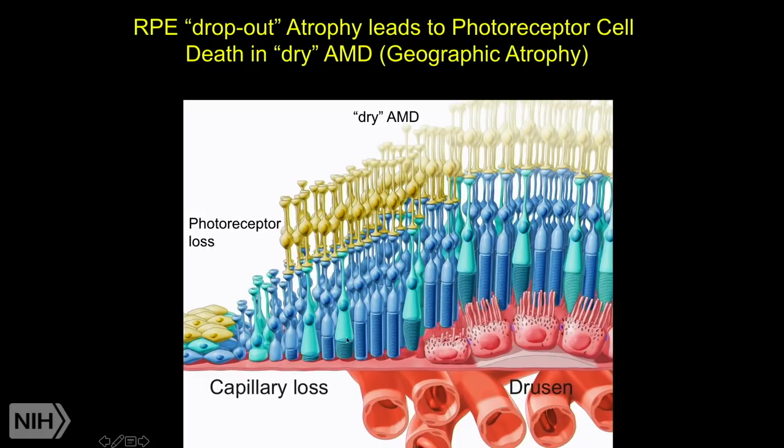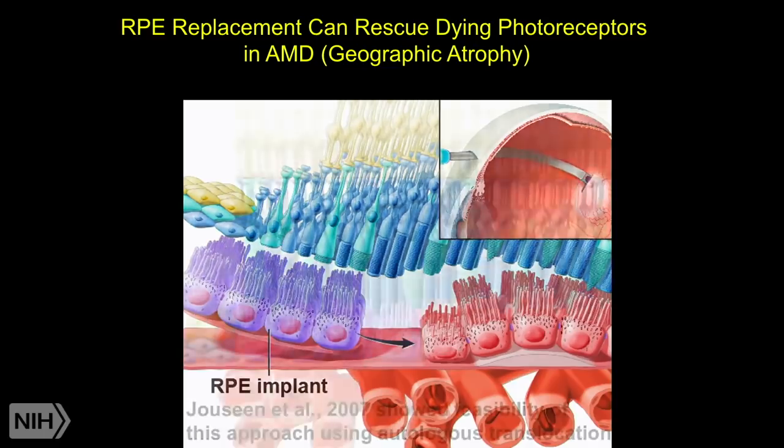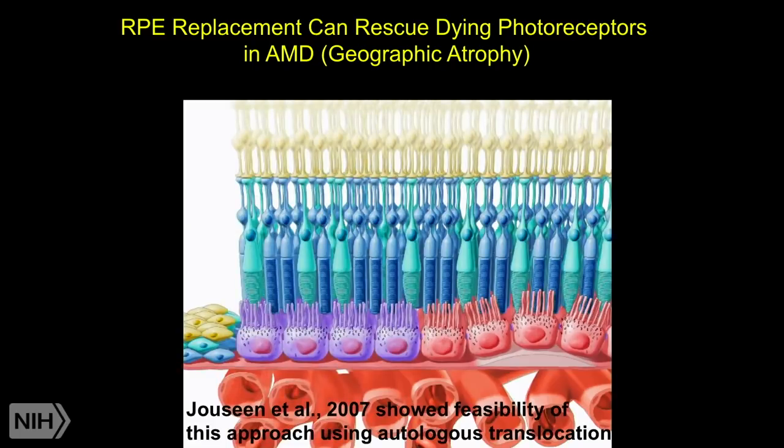But what surgeons have tried for a while and have thought for a while is that if you were to bring a transplant of RPE in this transition zone, you could protect these overlying photoreceptors from dying. And this has been tested surgically. So if you think about a whole eye and you have damage in the center part of the eye, they would cut out a piece of RPE from the periphery of the same eye, translocate that into the center, into this atrophy area in this transition zone, and leave the transplant there.